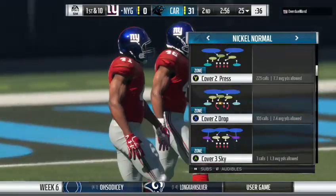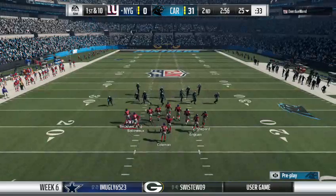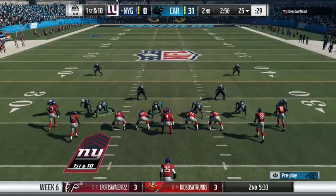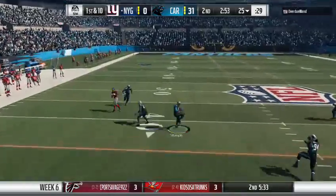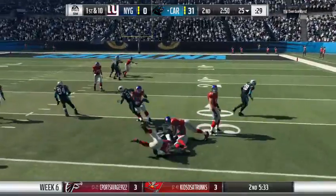New York set to take the field, and they just had that pick six. I guess the only positive maybe of them returning that for a touchdown is this offense right back out onto the field to try to make up for it. I like that because now it doesn't give him a chance to go. And his pass is intercepted for the 4th time today.